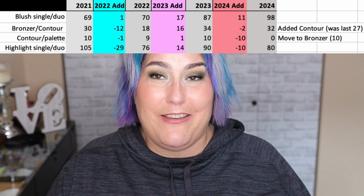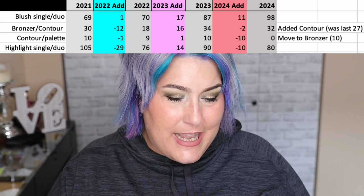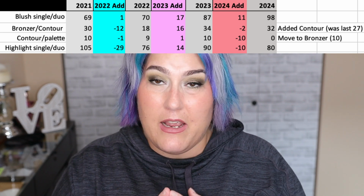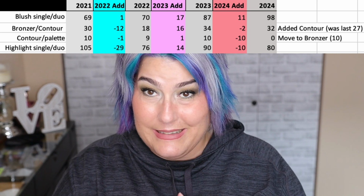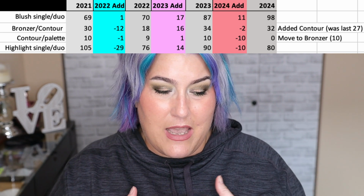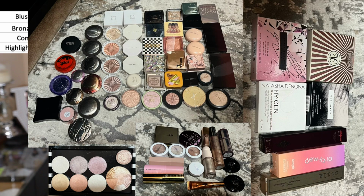For highlight, I had 105 in 2021, and I drilled that down. I got it down to only what was most important to me to have in my collection. And when we did makeup inventory for the beginning of this year, I had 90. So I was stoked. I had decreased over a couple years' time by 15. I was so excited. I'm even more excited to tell you that right now my highlight collection sits at 80, which means in the last 3 years I have depleted my highlight collection by 25.